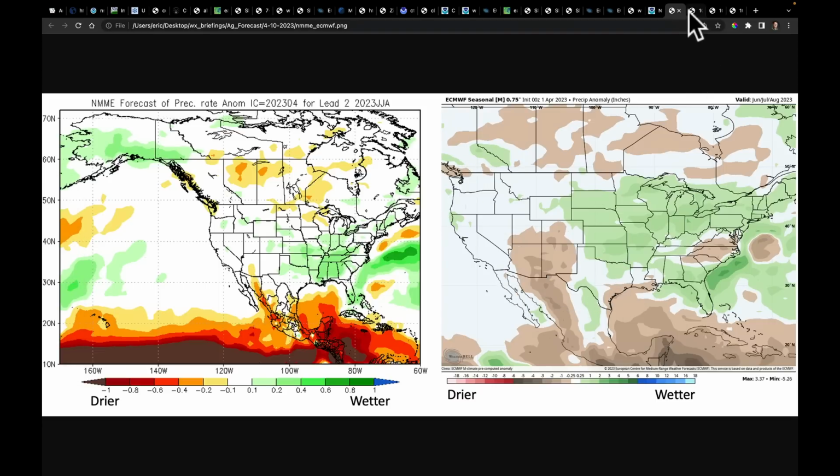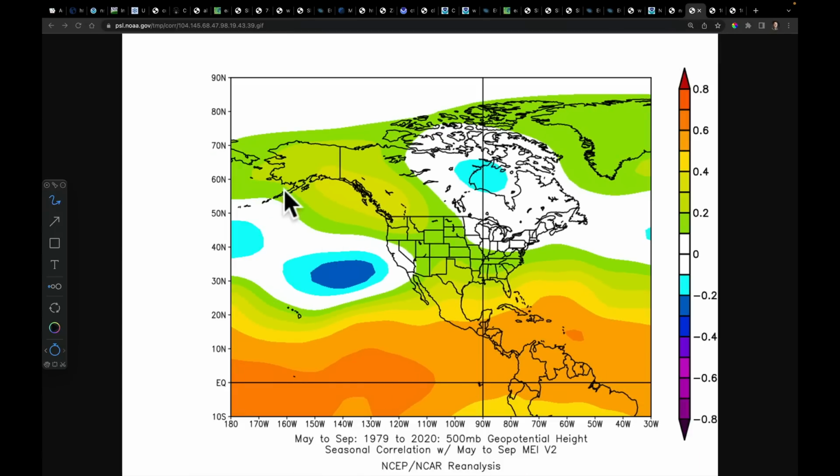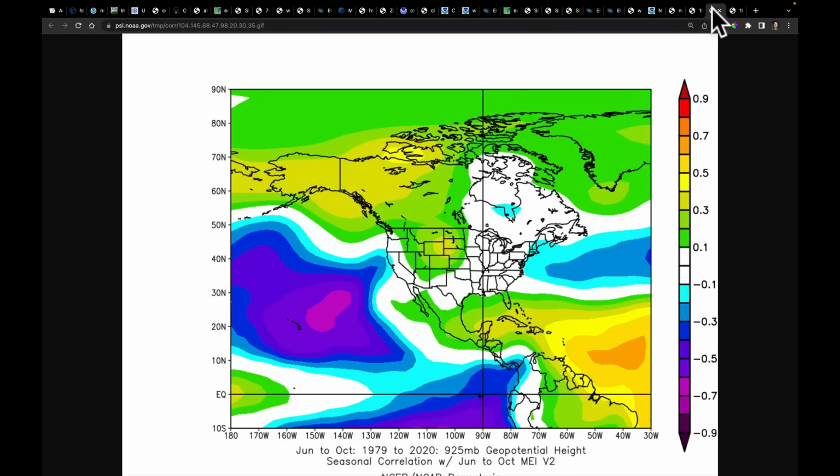To prove that to you, I went back and just reconstructed, when it's May to September, what the height pattern looks like. There's the ridge, there's the trough, there's a trough, the flow goes around it and bumps over the subtropical ridge. That's called the Bermuda High. That's where I got that from. And here's what we've got for the low-level pressure. So you notice here, the Bermuda High may slide a bit farther to the south in its extent.